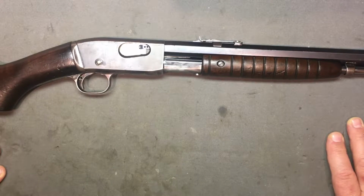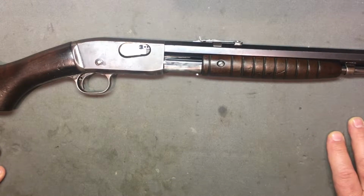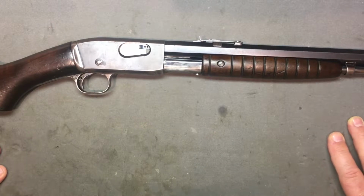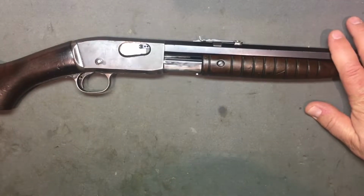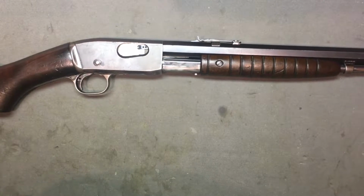And as promised, I said if anybody posted on the last video which one of these 22s they want to see next, these old school 22s, I will put it out there if I have it. And somebody posted the Model 12C, the Remington Model 12. And here it is, the Model 12C.